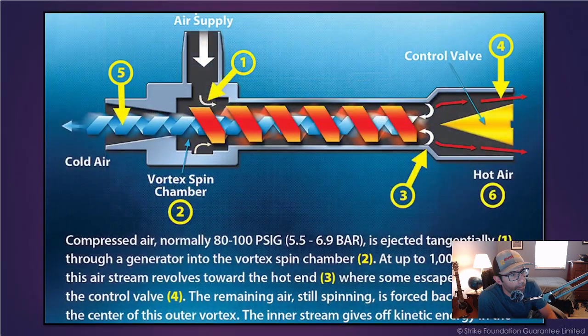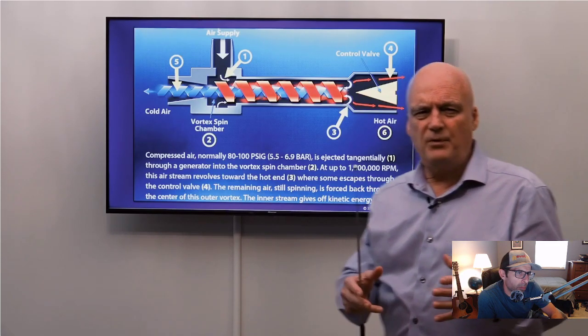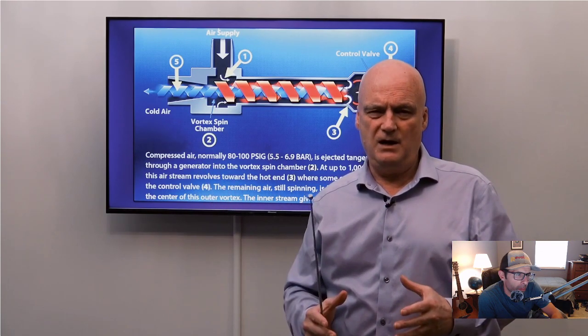So here again is the same diagram. You can examine at your leisure with some keys in there, which is the hot air and which is the cold air. But the thing with the Hilsch tube is that what you're doing is you're separating, for example, temperature as an average. There's obviously particles in the air that are very active.